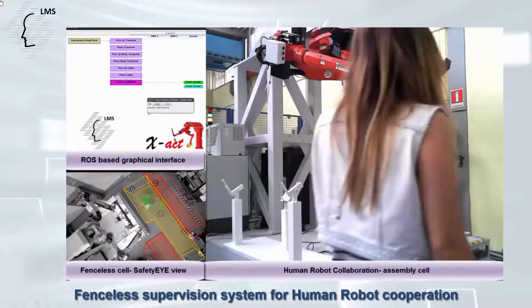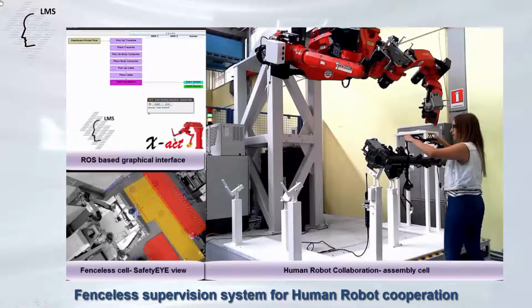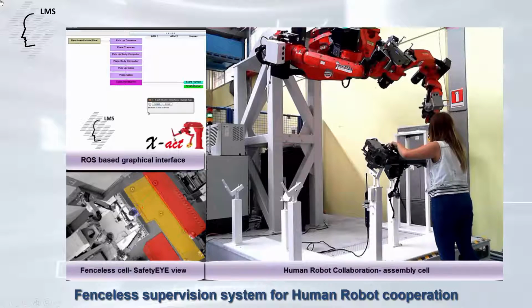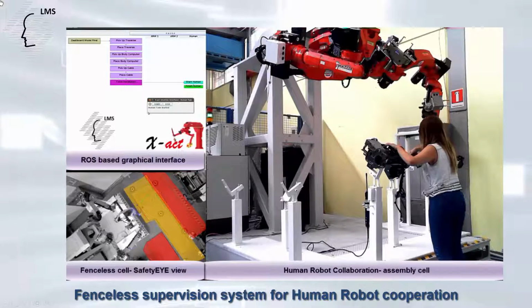Another task involved a wire harness placement on the top of the traverse. Since the cable is a flexible part, requiring the human capabilities of problem-solving and complex parts handling, this part is assembled by a human.